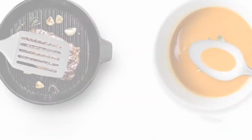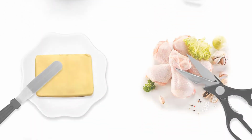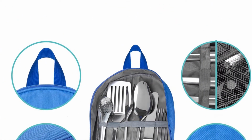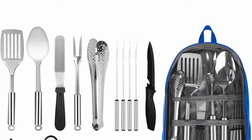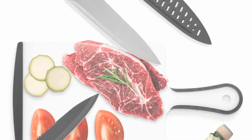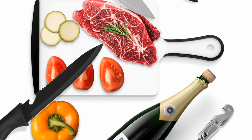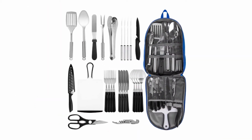User-friendly design. Lightweight and ergonomic grips help avoid burns and skids. Enhanced storage and quality. Compact zippered bag with outside handle for easy transportation, compact storage, and quick organization. Safe and durable. Crafted with food-grade stainless steel or PP material, non-toxic and BPA-free.